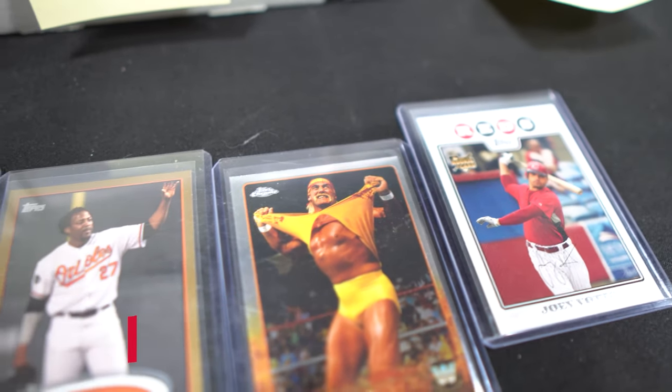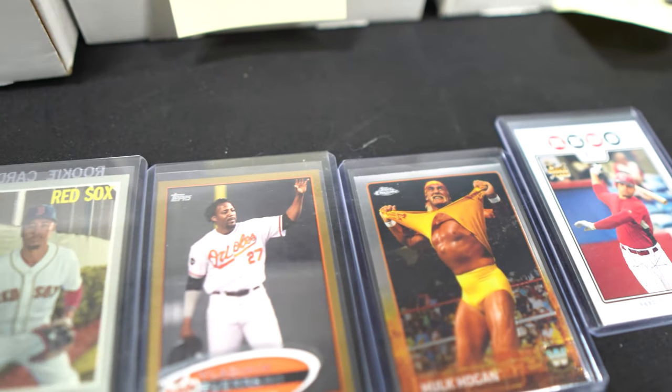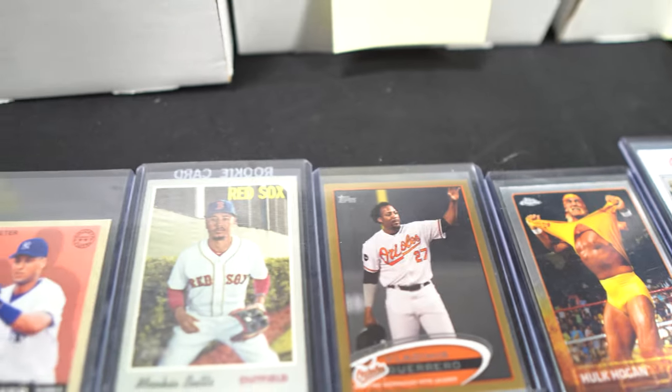So no more bargain boxing. I got this lot for $10. Value box hunting. I picked up this huge lot for $150.